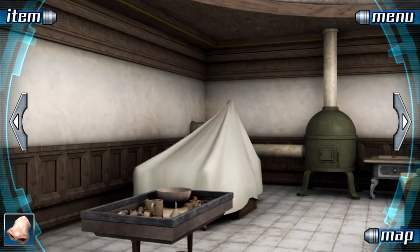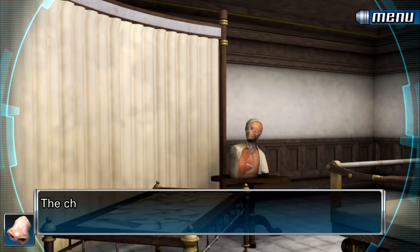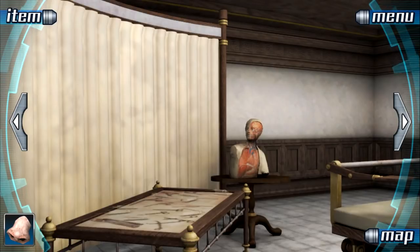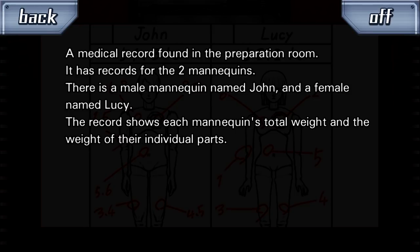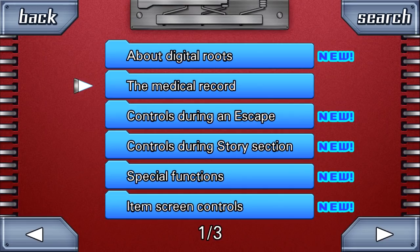In the heater, maybe? Not on the surgical tools. Maybe something to do with the weights is all I can think of. An organ is missing. Just a wooden partition. Nothing special about it. Alright, well, it's good to know, I guess. What we can do is take a look at the file again of the medical record. That said, I don't think this is particularly relevant, maybe the total weights? 513 or 532? That's all I can really think of relevant to this.